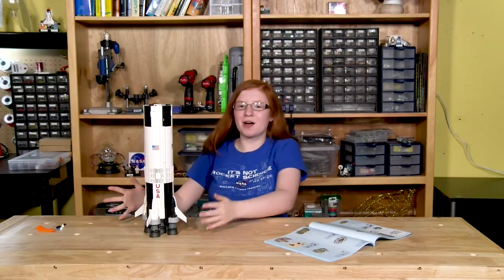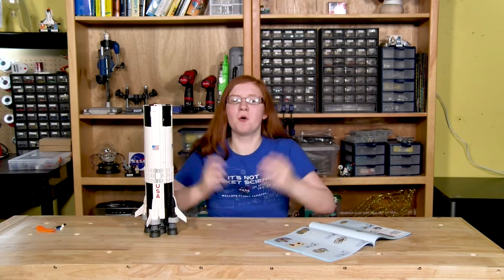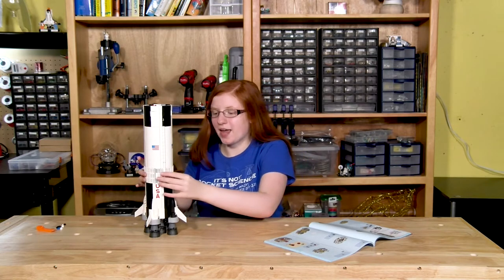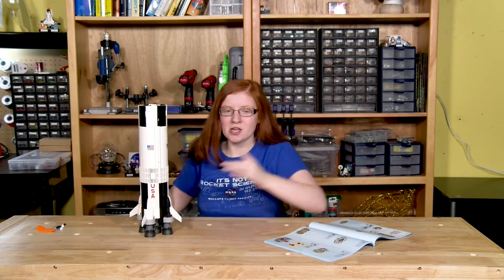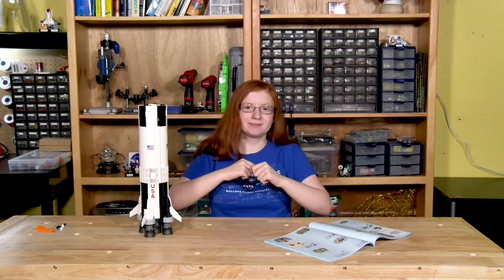And the first stage is finally built, and look how big this thing is, and we still have multiple stages left to go. I'm having so much fun building this, and I can't wait to build the rest. So, let's start building the second stage, starting with bag number 7.